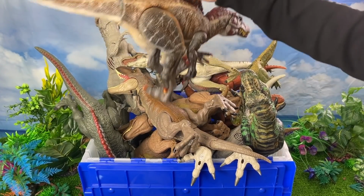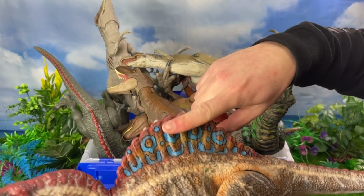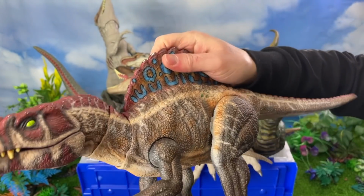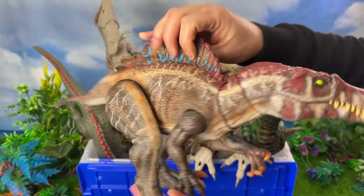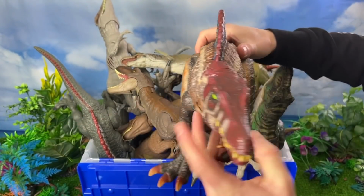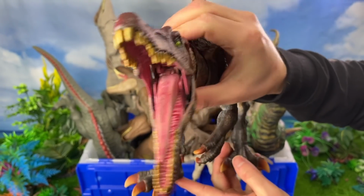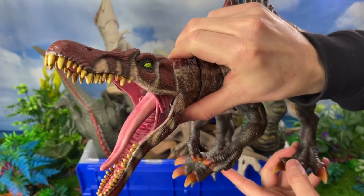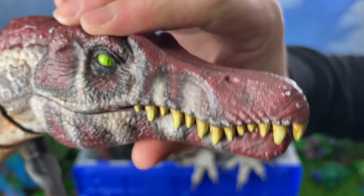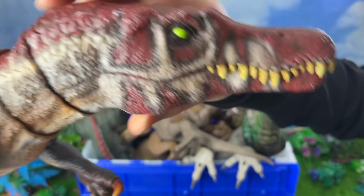Next up, we've got this super colorful Spinosaurus. So right on the spine right there, you can see this unique coloring. It's like blue rings on its spine, and the rest of the body is brown. It's got some tan coloring as well. And on the face and on the spine a little bit, it has this dark red color too. And look at those green eyes. Those are some hungry looking eyes right there.